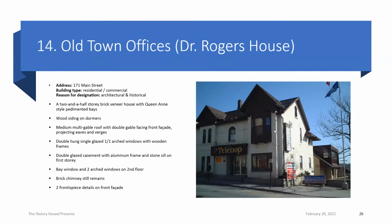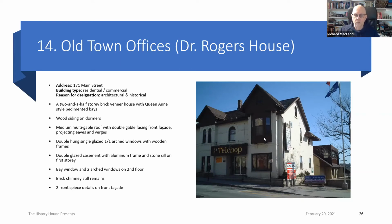This is Dr. Rogers' house. So it's originally an old house. And so this building, well, most people know it as being all one building, is actually Dr. Rogers' house, which is still there, and a second portion that was added.